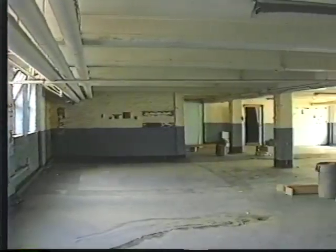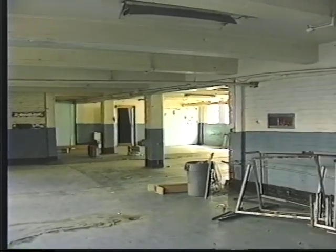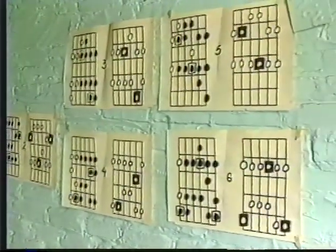This area here housed recreational activities such as band. They had a band room, a soundproof band room, as a matter of fact. They had an inmate band within the institution that traveled to other institutions that performed for them. They also performed here at the functions that they had for the inmates.